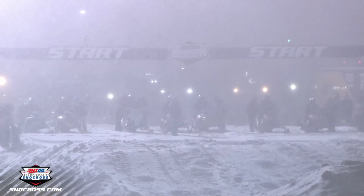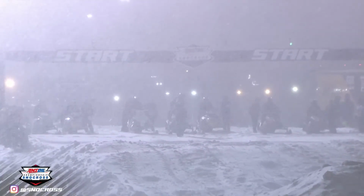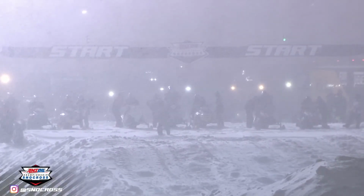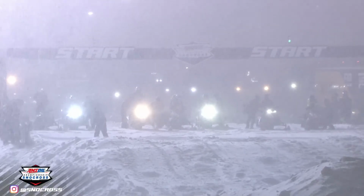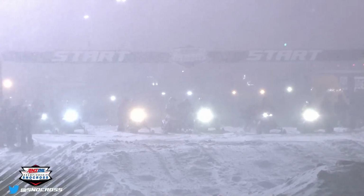Your winner from one round ago, Riley Bester, who busted the Jordan LaBelle win streak at 6. He's on the 151 Polaris. Jordan LaBelle also in this qualifier on the 511 Skidoo. And Anson Shield on the number 44 Arctic Cat. So there is some quality talent in the field in this final qualifier.